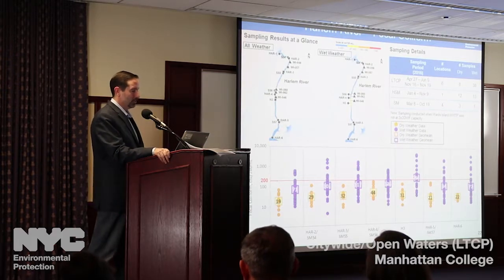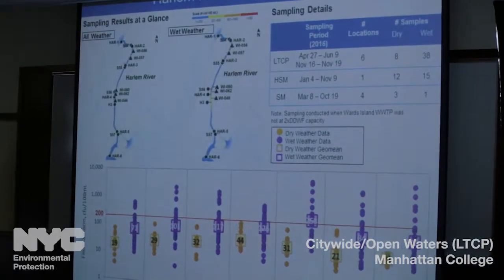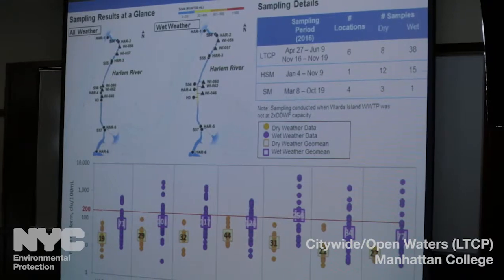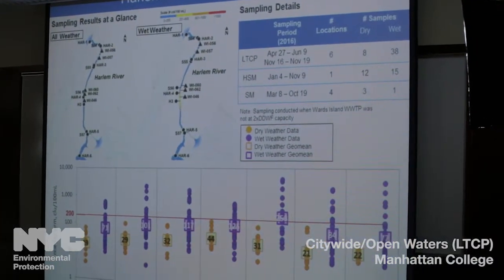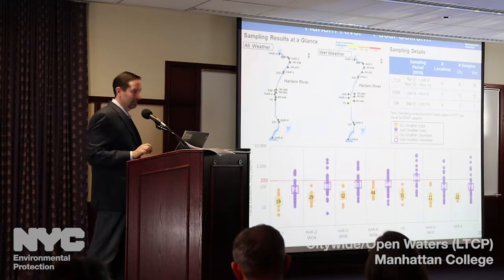So now we get to the Harlem River, same plots. Right now we're looking at fecal coliform. Again, all the individual samples and the geo mean shown in the box. Again, dry and wet weather. A similar thing to what we saw in the Hudson River. Geo means here a little high. You see one excursion for the wet weather above the water quality standard of 200. But other than that, the water looks pretty good, particularly in dry weather.